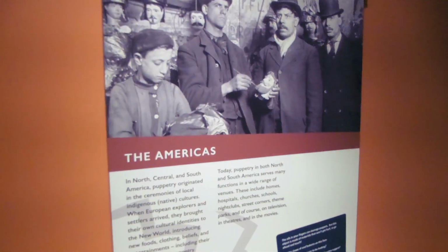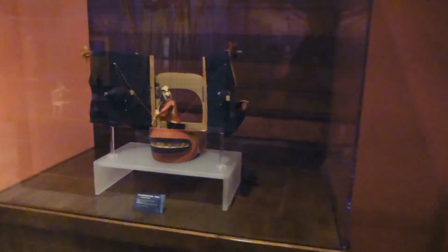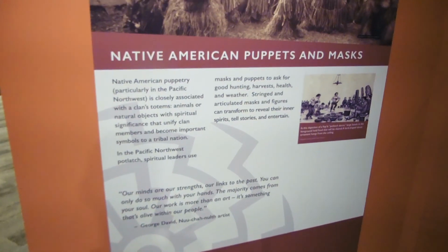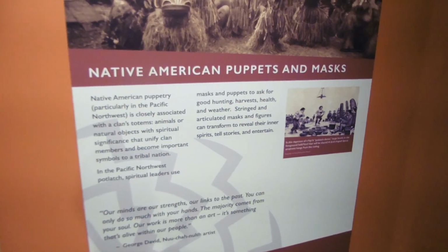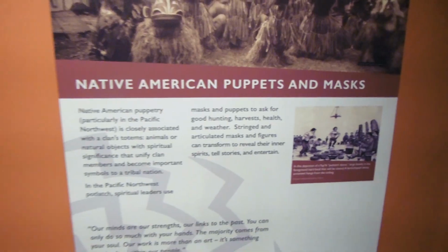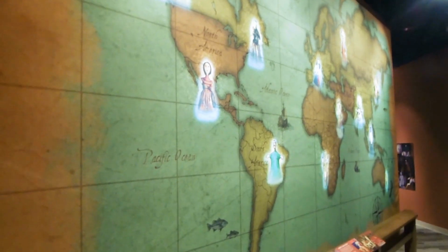It talks about many of the first American puppet masters. Ooh, transitional mask. Nice. Of course, the Native American puppets and masks, including that transformation mask we just showed you. This is just one small section. Let's go see more.